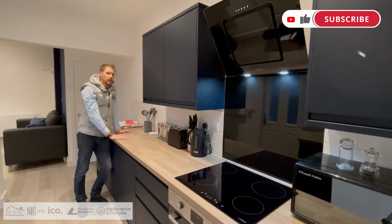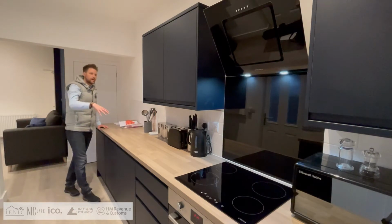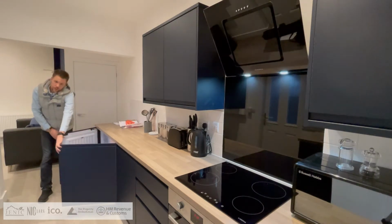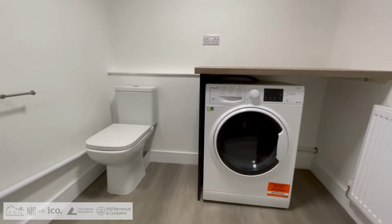Now there is one thing that we have done here. Rather than putting in an integrated washer and dryer, obviously we've got an integrated fridge and freezer here as well. But what we have got is a utility room just behind me.